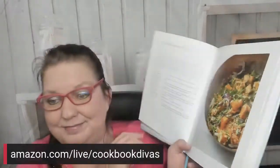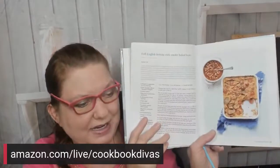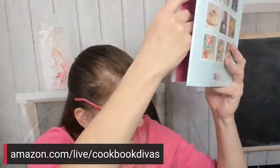One wok, red onion, and bread stir-fry. Full English frittata with smoky baked beans. Those of you joining us on Amazon Live, we're looking through Nadia's kitchen. We have about 7 more cookbooks left before I go take my nap, probably after having a snack.